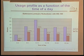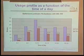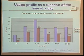What we're really interested in is peak power. And peak power is traditionally all afternoon into the early evenings. And we're getting 40, 50% effects here at peak power. So this is a real juicy opportunity for peak power savings.